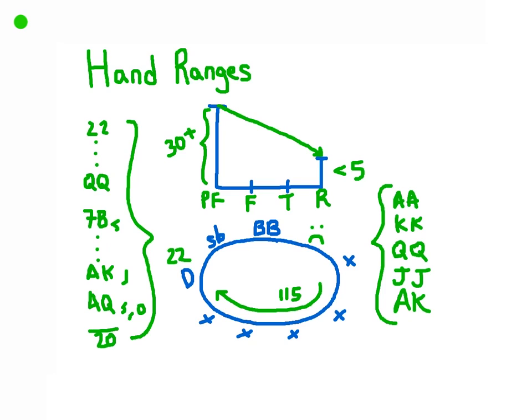So we have 20 hands. He has 5. We already have this huge advantage. We have him pinpointed down to about 5 hands, and he has to imagine we have 20 hands. So he's going to be much easier for us to play on the flop, and we're going to be harder for him to play against.